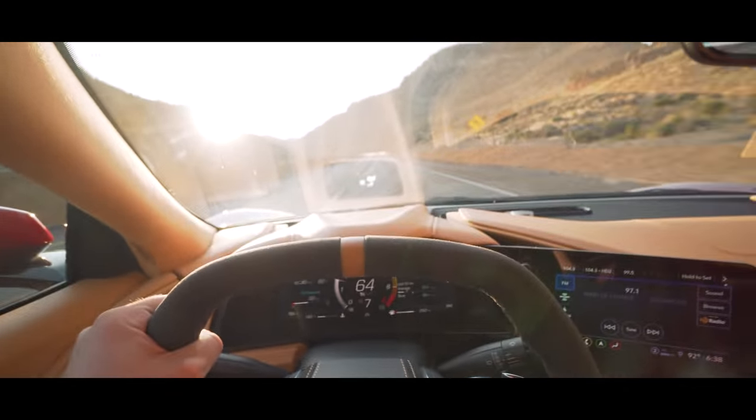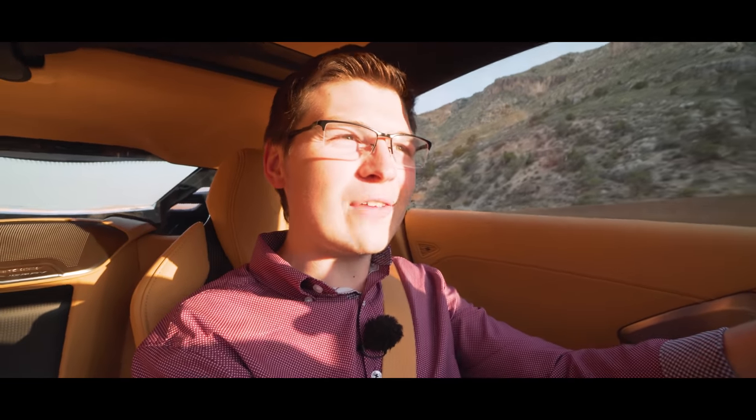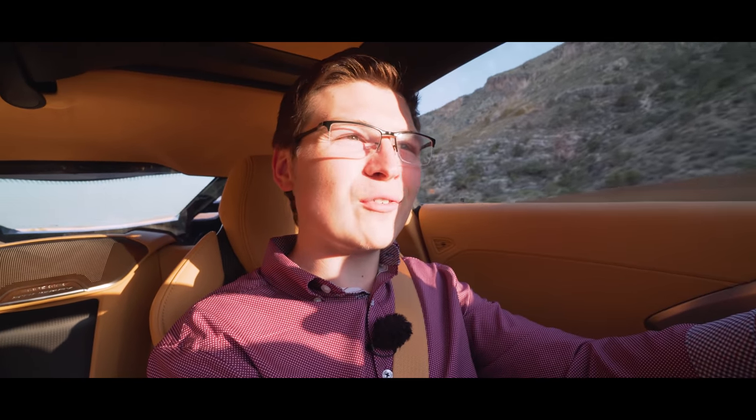Okay, this is it. We have left Las Vegas and we are driving directly up this mountain right next to it. This is so much fun. I can't believe we're actually going to Pahrump, Nevada, Spring Mountain Raceway, to join Chevrolet at the Corvette Racing School. I mean, this is so exciting.